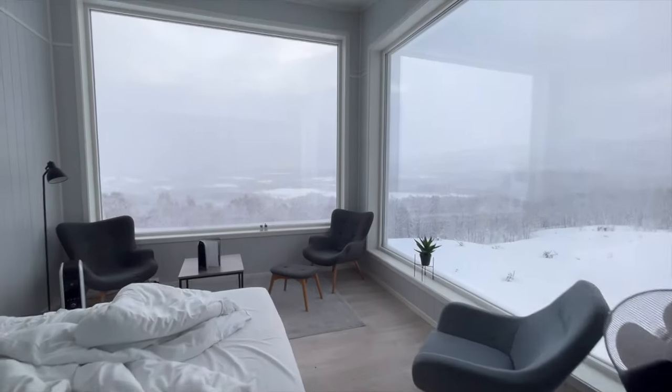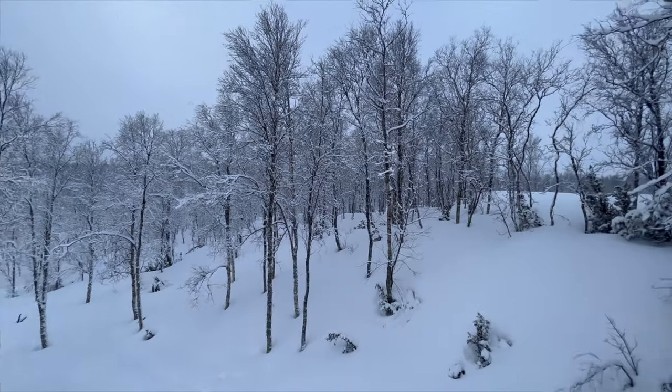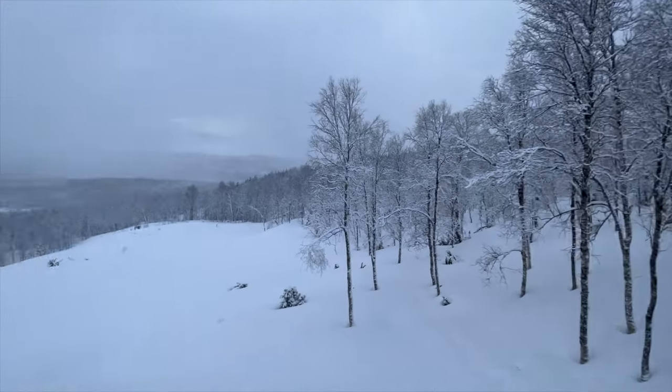So we're leaving now. Two flights to Stockholm. So beautiful. Oh, it snowed so much last night.